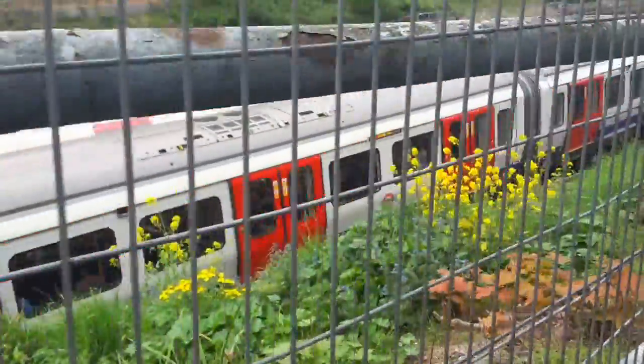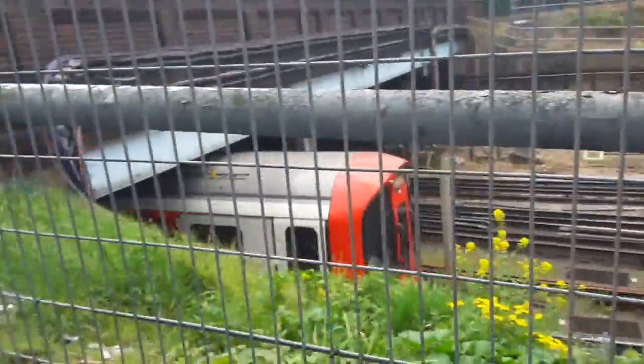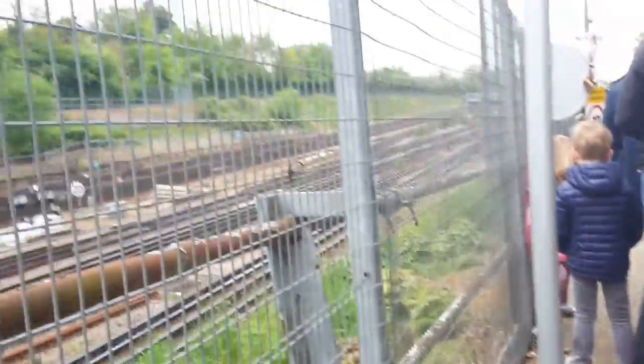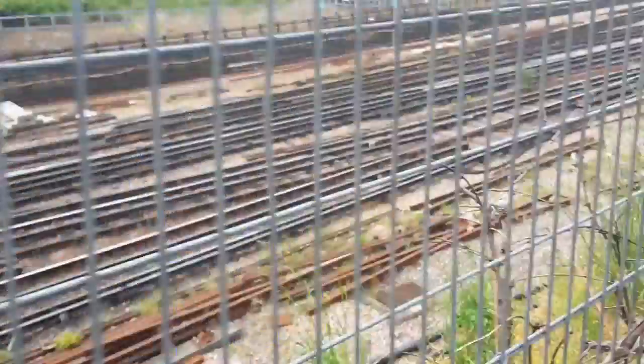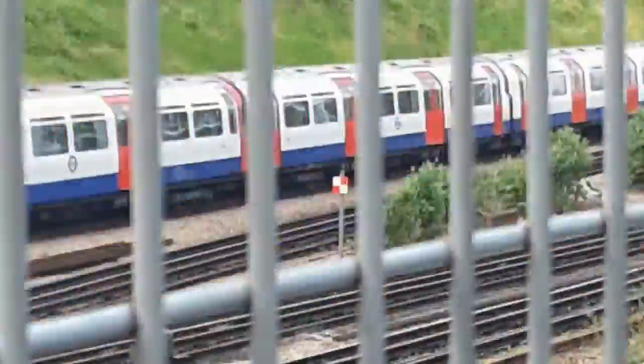A District Line S-stock train with a Piccadilly Line train, which is just going into the tunnel. It's probably going to Uxbridge. I don't know. That's a slightly better view. Well, it must be admission prices. Yeah, we don't even care about these admission prices. But we're nearly there.